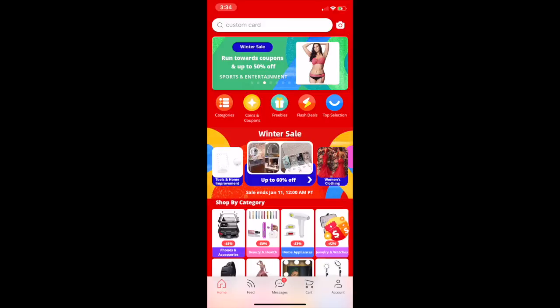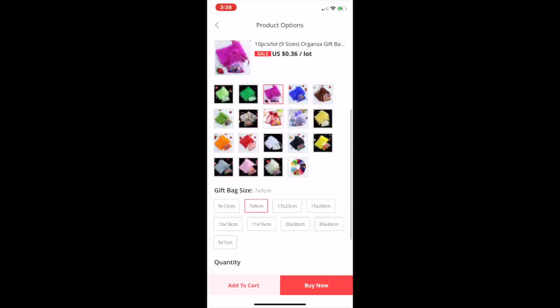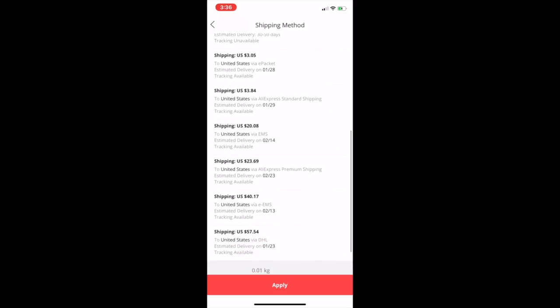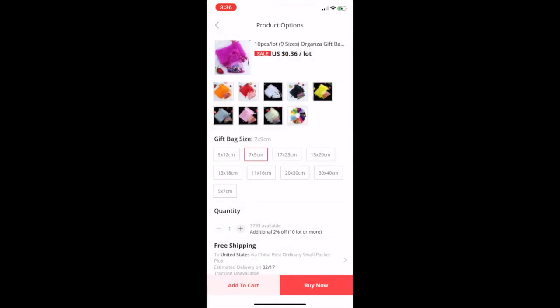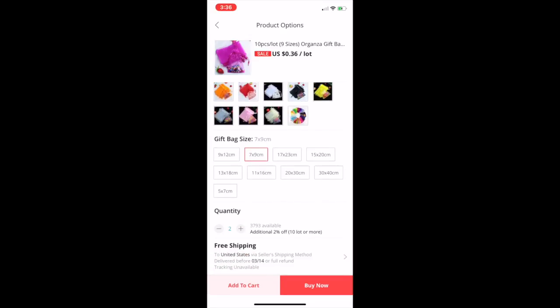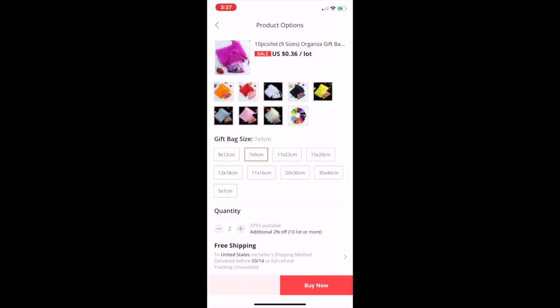So I'm going to try to find some cheaper. It's way too small. 7x9 is much better. Okay, so we're going to choose, let's see. We can do free shipping, but it's going to take longer to come. Or we can just pay for shipping. So in this case, we might want to just do the free shipping. It might take a little bit longer to come, but we're on a budget, so we're not going to pay for shipping. So we can get 10 of these for 36 cents. Let's get 20. And shipping is still going to be free. Again, just going to take longer to come. So we're going to add that to cart.